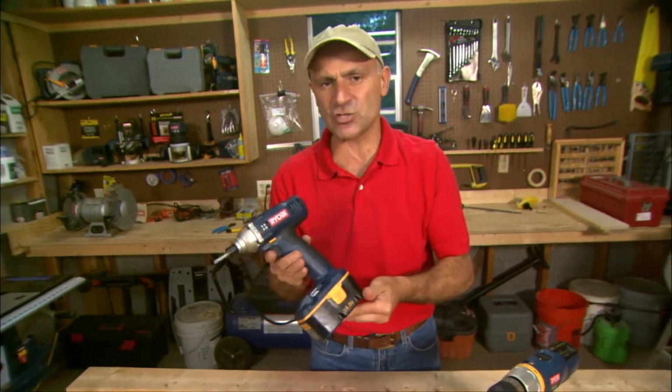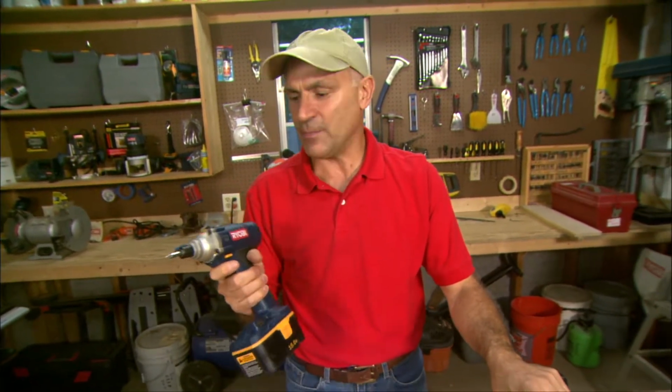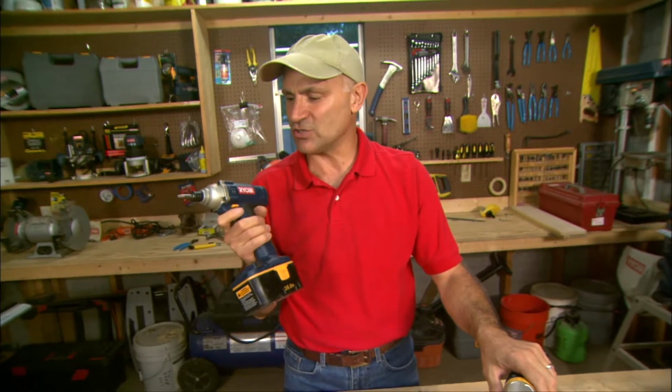Now, an impact driver such as this does cost a bit more than a cordless drill driver, but it has 3 to 4 times the power, so it's a great tool for any of those long screws and jobs where you have to drive lots of screws quickly.